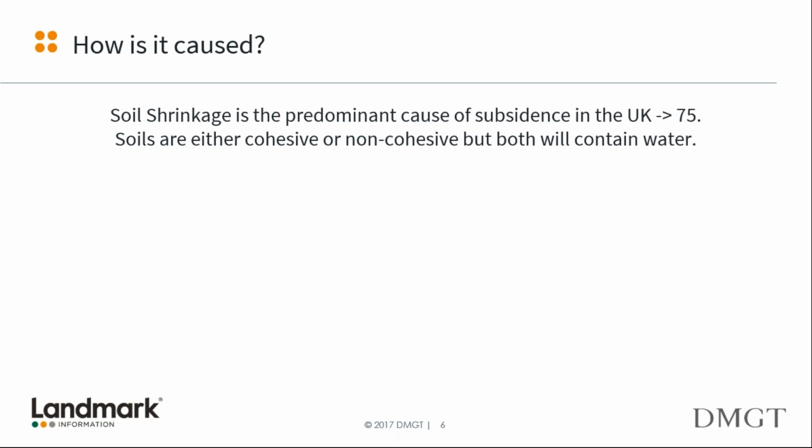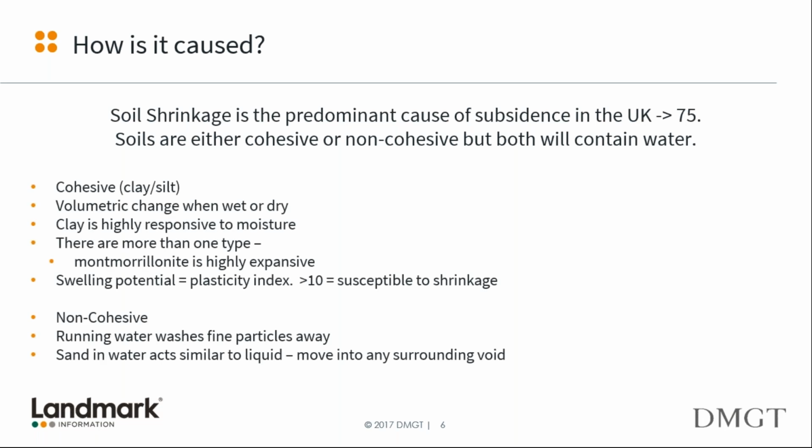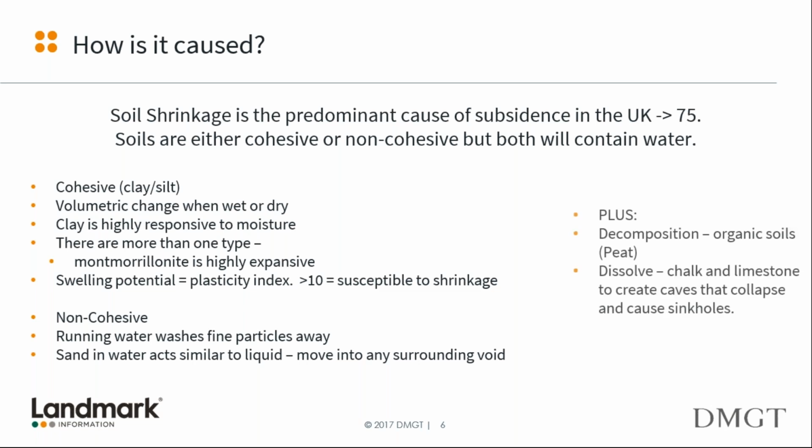Soils are either cohesive or non-cohesive, but both will contain water. So cohesive soil will absorb or push out water depending on the water content surrounding it. For instance, clay soils will expand and contract during the season depending on the amount of rainfall or lack of it, and in particular the amount of moisture sucked out by trees and other plant life. And non-cohesive soils, e.g. sandy soils, where changes in the water levels can wash the soil away or liquefy, causing it to give way under the weight of the building pressing down on it. So that's cohesive and non-cohesive.